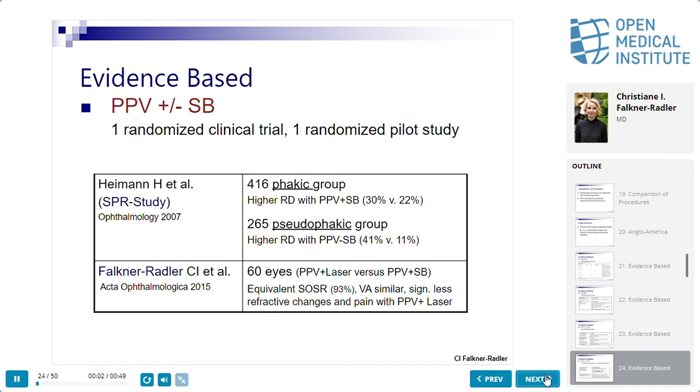This is the Hyman SPR study again, where it was quite awkward and nobody could explain why in the phakic eyes an additional scleral buckling had worse outcomes than in the pseudophakic group. And we did this study to try to avoid the additional scleral buckling, and it was very hard because it was a very long learning curve.